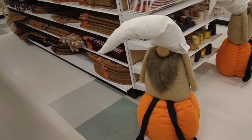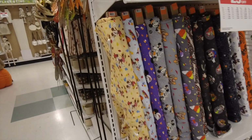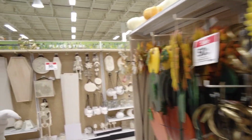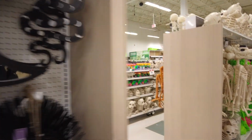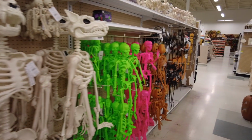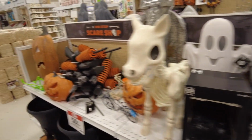Wow, check these gnomes out. It's crazy. Those are so big. Some cute fall patterns. Lots and lots going on. More fall on this back wall. Skeletons. More skeletons. Pink skeletons. Ghosts. Ghosts and pumpkins, and they light up.